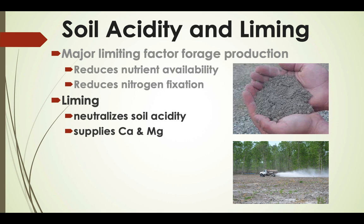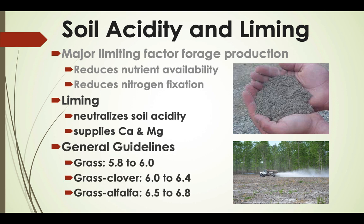So liming is going to neutralize soil acidity, and Edwin will go into details on how that works, or in some cases, some products, how it doesn't work. And it also supplies calcium and magnesium. These are just general guidelines, but in general for a grass legume mixture, which we would have in most of our pastures, we want to be in that pH range of 6 to 6.4. When we start drifting down towards 6, then that means we need to probably put a little bit of lime on to bump it back up to that 6.4. Now, if we're growing a grass alfalfa hay stand, then we really need to be above 6.5, and when we start out, we want to be at least 6.8 or 7 to start with in that grass alfalfa mixture.